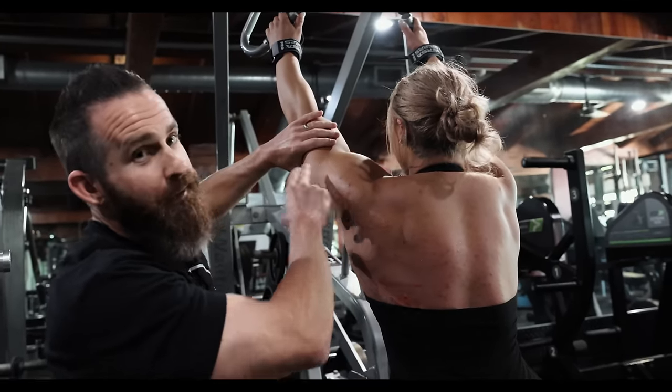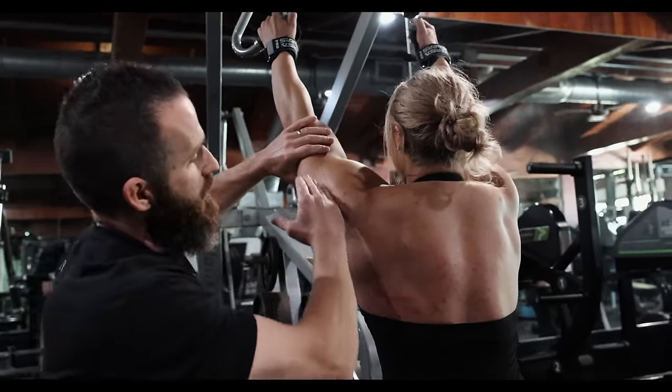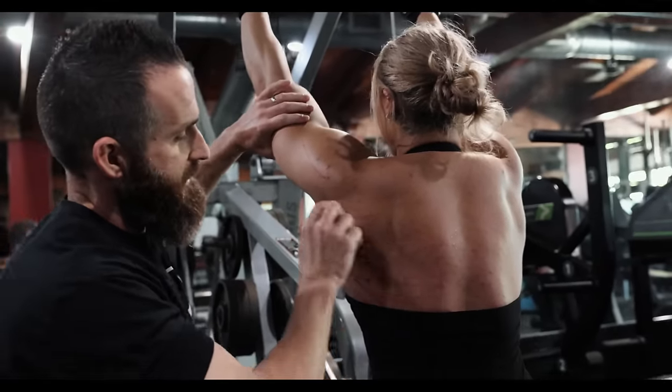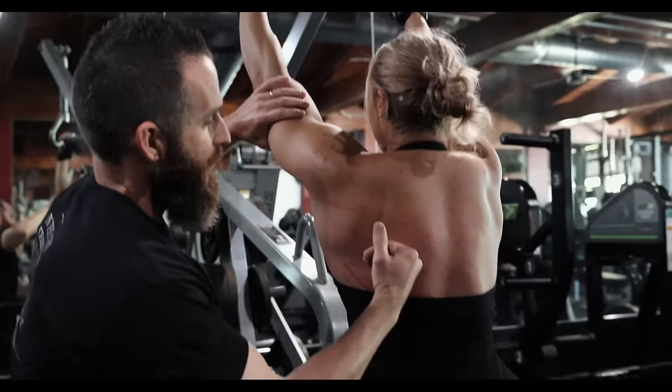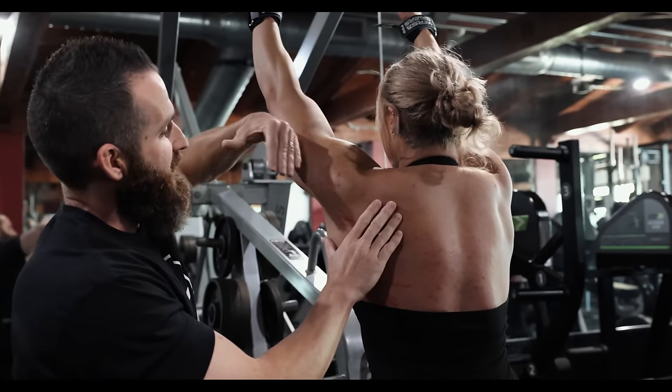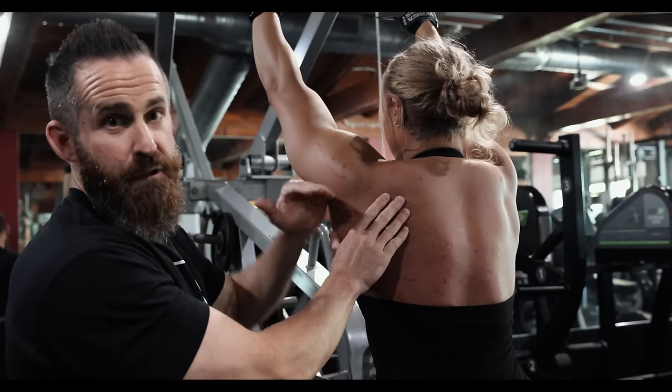So I've just given a rough idea, nerds take it easy, of what your rear delt is and where your teres is, which some people call the little lat because it runs in a very similar direction as your upper lat fibers. But the difference is these two only attach to the scapula. So that means they can only move the upper arm to the scapula, right?